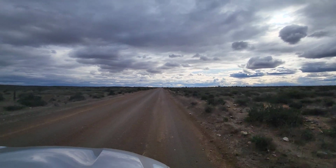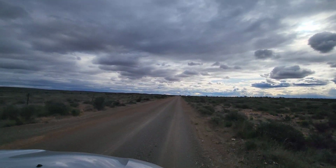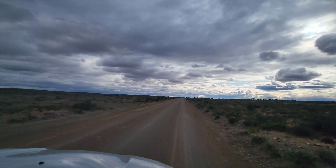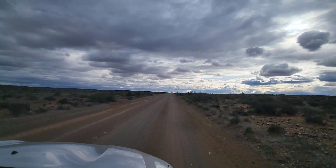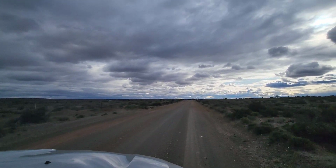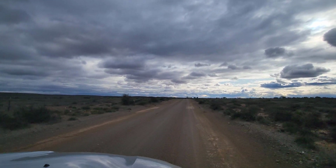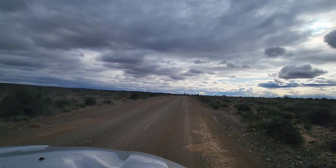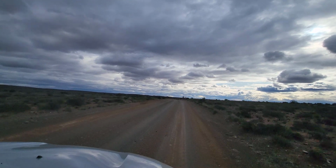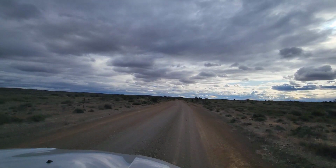The farmer told us that it's going to start raining at about 5, and it's 4 minutes past 4 now, and there's a few drops falling on the windshield. So they well know their weather around here. Absolutely. So we weren't very successful in getting to the crater, but I must say we got a very good second best when we met that farmer who gave us all the fantastic information about it.